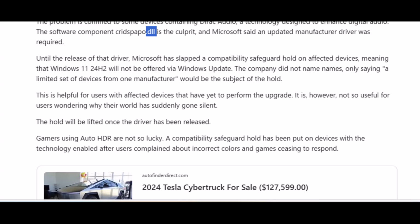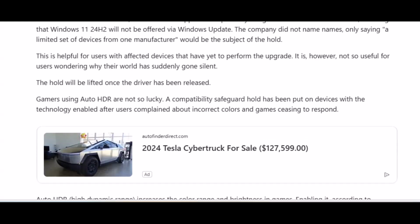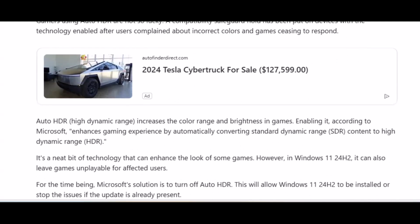Until the release of that driver, Microsoft has slapped a compatibility safeguard hold on affected devices, meaning Windows 11 24H2 will not be offered via Windows Update. The company did not name names, only saying, quote, a limited set of devices from one manufacturer would be the subject of the hold. This is helpful for users with affected devices that have yet to perform the upgrade. It is, however, not so useful for users wondering why their world has suddenly gone silent.